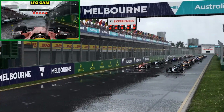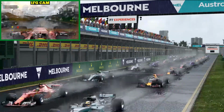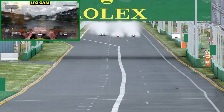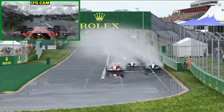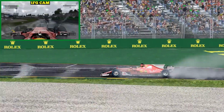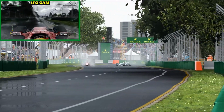So we have 5 red lights and they are out. We are underway for the Australian Grand Prix and round 1. We get a good start, so does Hamilton though. Bottas, as you can see there, getting a good start, and the Haas going around the outside. But we managed to get the move on the inside and slip our way into first position.